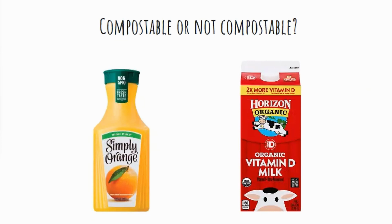What about orange juice and milk? The orange juice and milk are compostable. The containers are not. Nice. Yeah. Orange juice will really stimulate bacterial growth.